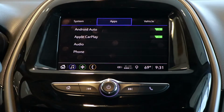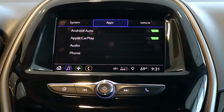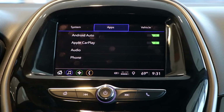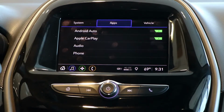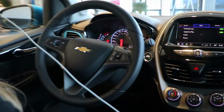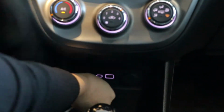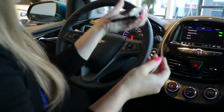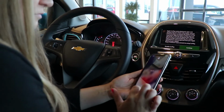Apps. That's, I would have to probably say, one of my favorite things. I have an accent, as you guys can tell, so Bluetooth and I don't get along very well. However, Apple CarPlay and I work perfectly. So I'm gonna show you guys how to pair up an Apple CarPlay. You do have to have a cord for that. There's gonna be USB plug-in right underneath right here. So you just plug that in. And then you take your iPhone, plug the iPhone in, make sure that the screen is open.